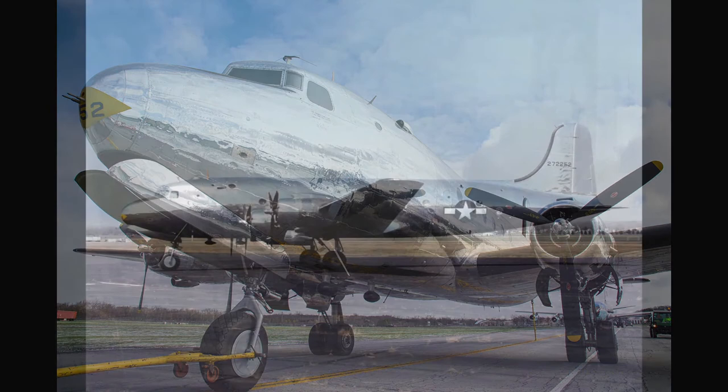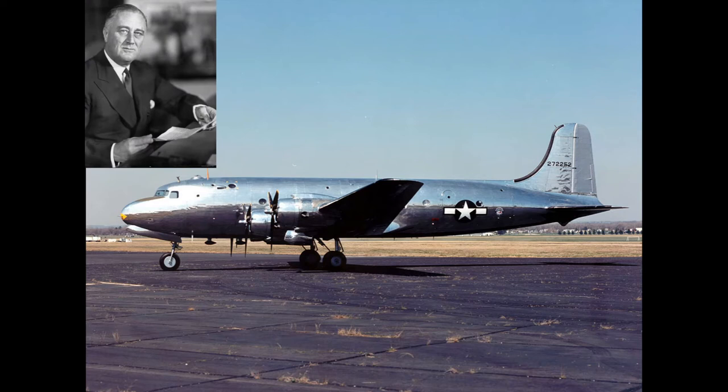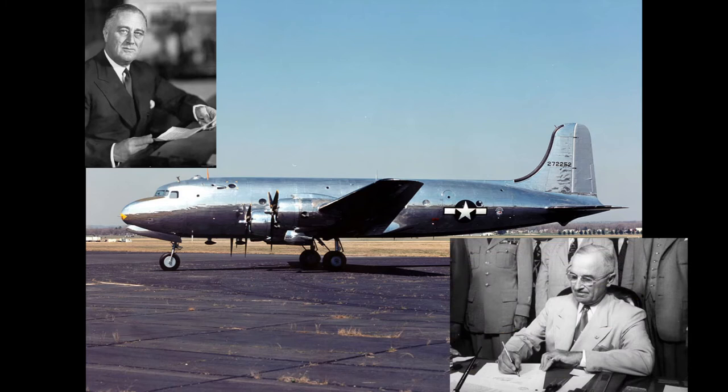The plane was dubbed the Sacred Cow, and it carried President Franklin D. Roosevelt to the Yalta Conference in February 1945, his only trip aboard this plane. He died in April 1945, less than 3 months into his fourth term. The plane was used for another 2 years by President Harry S. Truman, and it was aboard this plane where Truman signed the National Security Act of 1947, the legislation that created the U.S. Air Force.